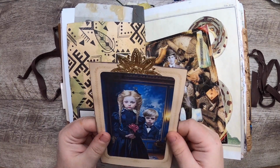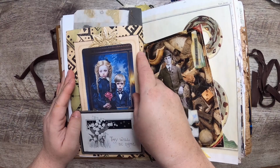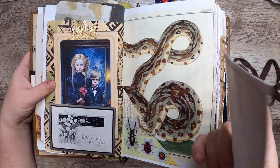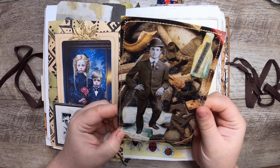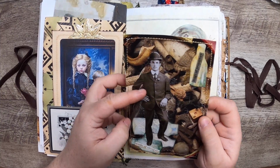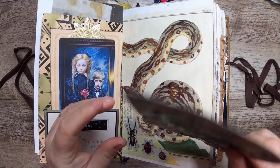It's one of her cabinet cards, and this is a fun embossed gold, just vintage embossing that I found at a thrift store. This pocket, we have a few little insects here on a snake, and this is a fun journal card that I made. It says Works of Antiquities and Magical Properties, and there's a fun background of found objects, and I added a Tim Holtz doll and added some crackle paste on top, so hopefully you can see the crackle going on.